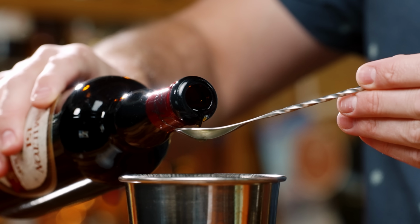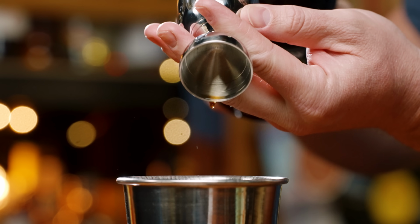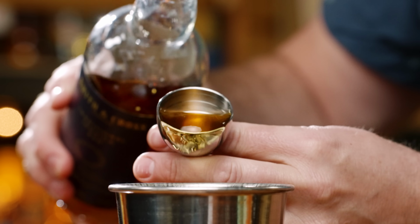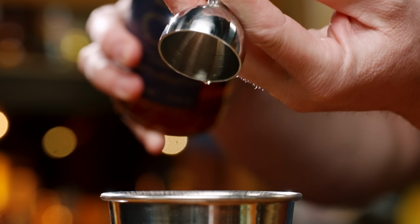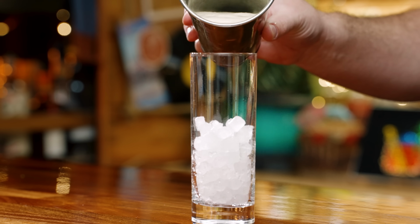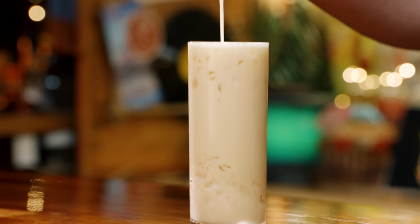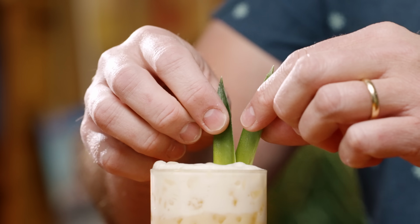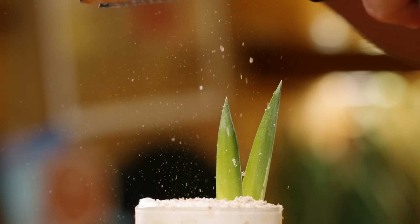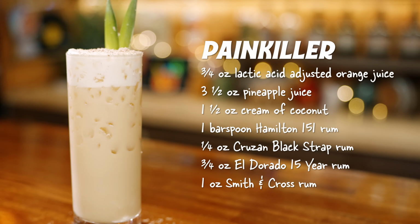Now the fun stuff: 1 bar spoon of Hamilton 151, 1/4 ounce, and that's a scant 1/4 ounce, of Cruzan Blackstrap rum, 3/4 ounces of Dorado 15, 1 ounce of Smith Cross. So there you go, a modern take on the Painkiller.